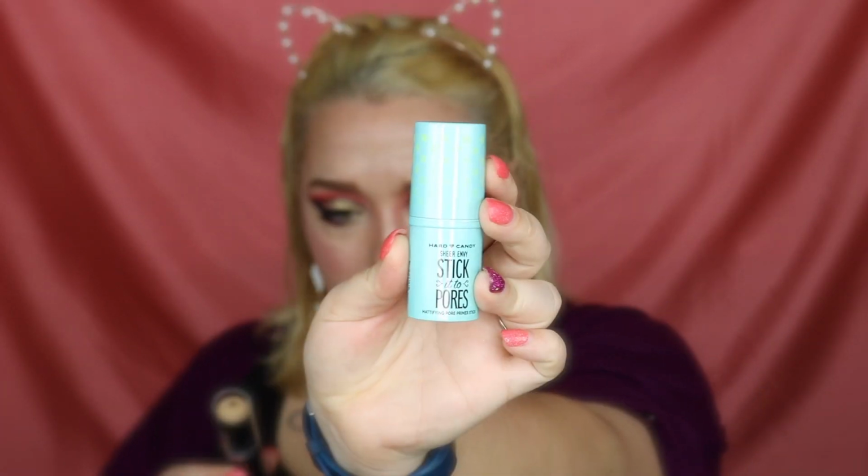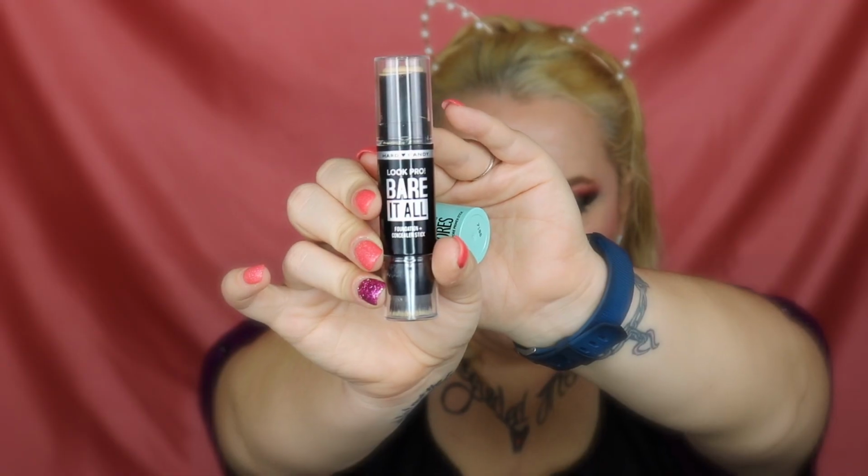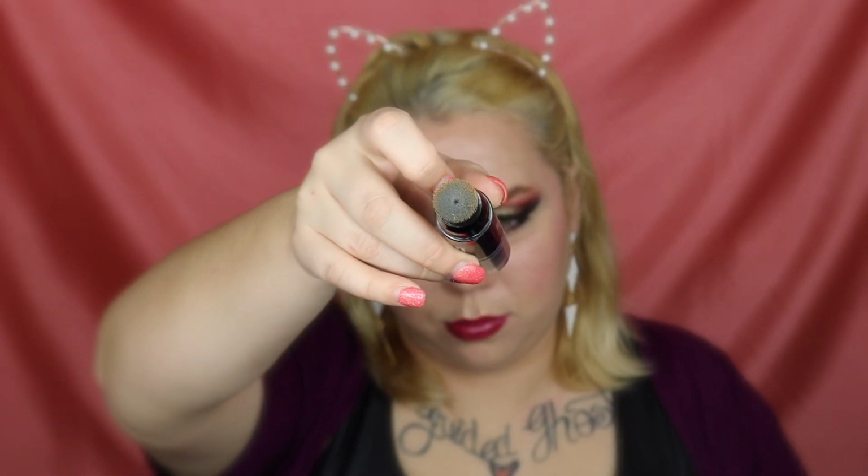The next two things that we're gonna go into, I feel so bad about these. These are the Sheer Envy Stick It to Pores Primer Stick, and then the Look Pro Bare It All Foundation and Concealer Stick. First of all, I hate this. Why are you putting a brush on the end of a makeup product? I hate that. To me, it just bugs the crap out of me because I feel like you're never going to get it clean, or you're going to be sitting in there with your brushes and your foundation, just going at it. No, no.